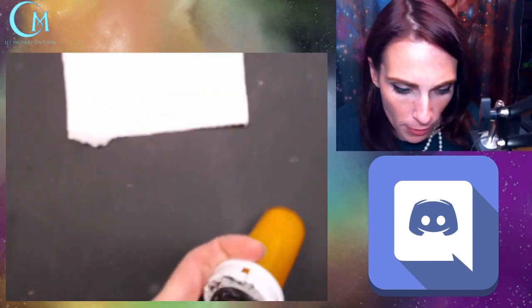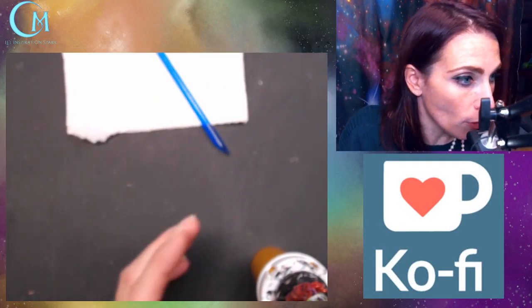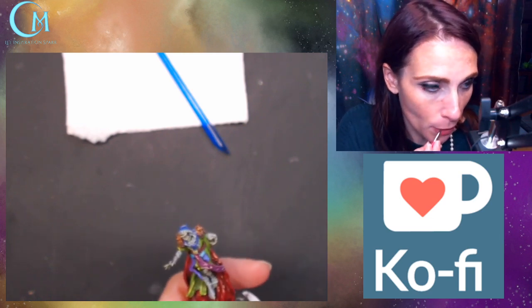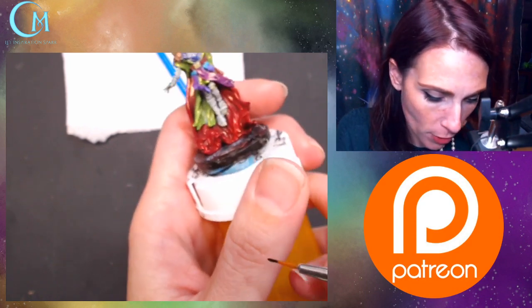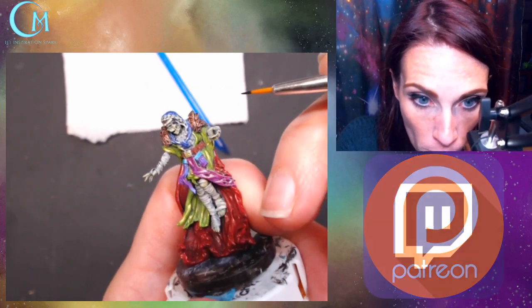Hold on. This brush just split on me. Okay, that's totally okay. And hello, Michael Clark. And hello, War Mini Painting. Thank you for jumping in. I'm just switching back to that brush I was doing the gold coins with because the other one was doing that split-ends thing on me. All right, here we go.